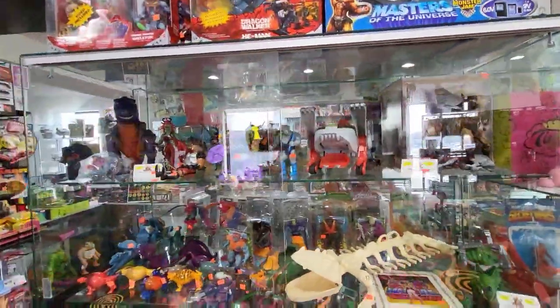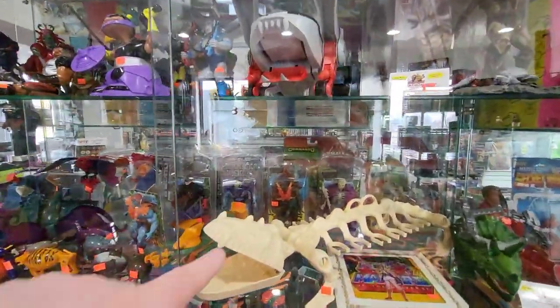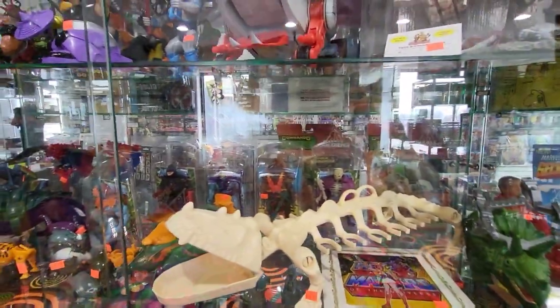We got some new He-Man figures in here. We just kind of replace stuff as we go. We got the Dark Face Grizzlor back there. Scare Glow.